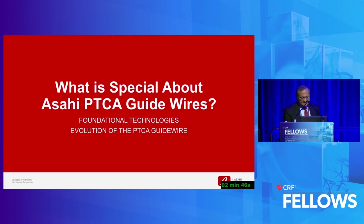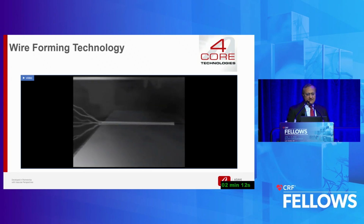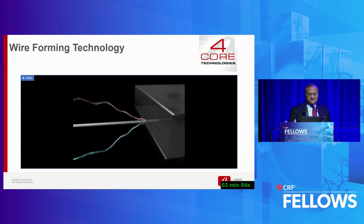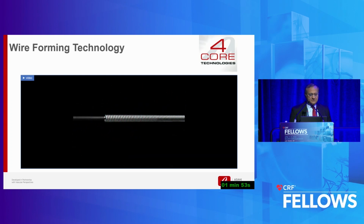So what's so special about Asahi? Why are we here? Well, they've fundamentally integrated a production system of wire drawing technology, which controls the strength and the wire diameter, a wire forming technology, which really allows micron size wiring, and also torque response, and then a resin coating technology, all of which is proprietary and engineered through the Japanese company. And really, this is the wire forming technology that's, I think, so cool and makes it different. You actually have several wires melded into one, okay, through this technology. And I'll show you the composite of what is really the Act 1 wire. No other company has this type of wire technology.